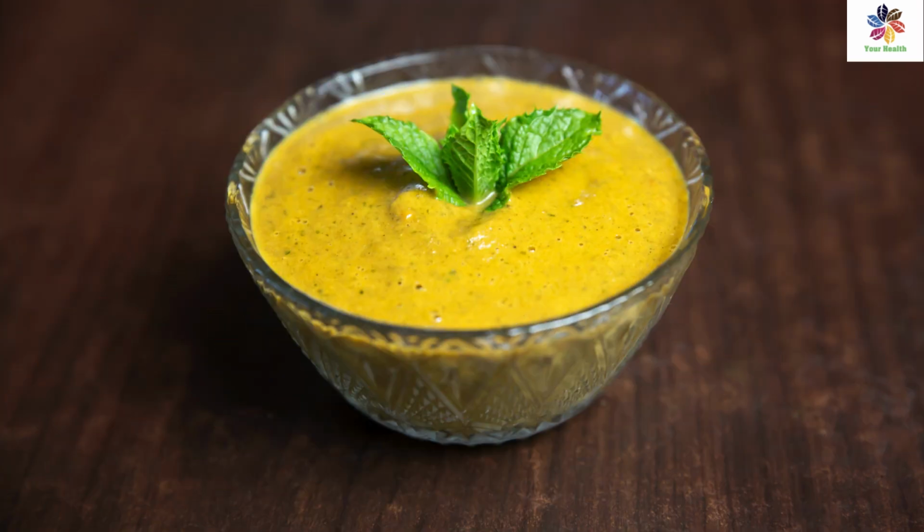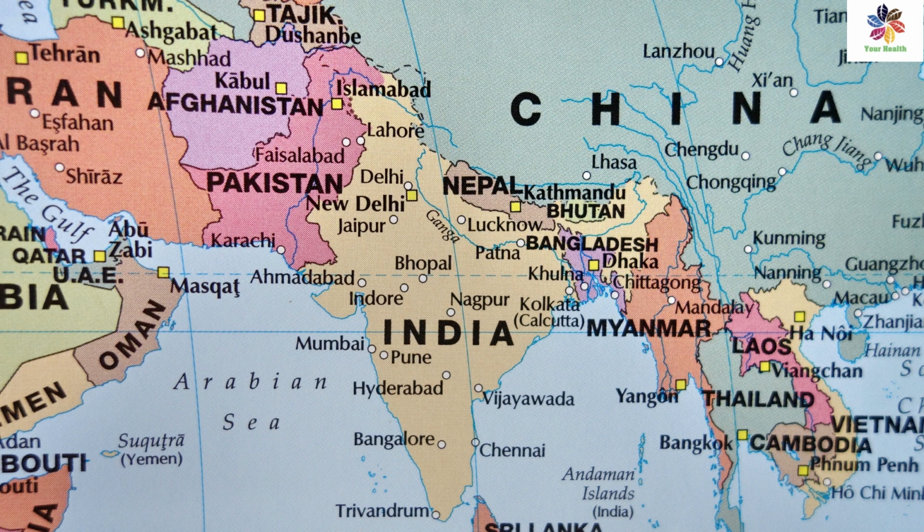When it comes to serving, momos are usually paired with a dipping sauce, typically a spicy tomato-based one called achar in Nepal. This sauce can range from mildly tangy to fiery hot, depending on how it's prepared.